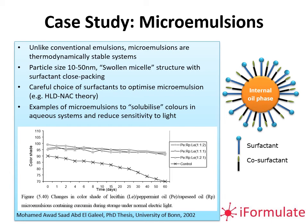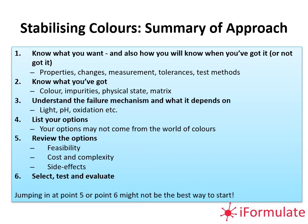So let's summarize the sorts of approaches that you would go through when stabilizing colors. The first thing that we talked about and learned is that you have to know what you want, and also know how you will know when you've got it or not got it. So this is all about understanding the properties that you want to control, the changes in those properties that can happen and how they can happen, the measurement, understanding if something's changed, how do I know it's changed? So the measurements, the tolerances and the test methods are extremely important here.